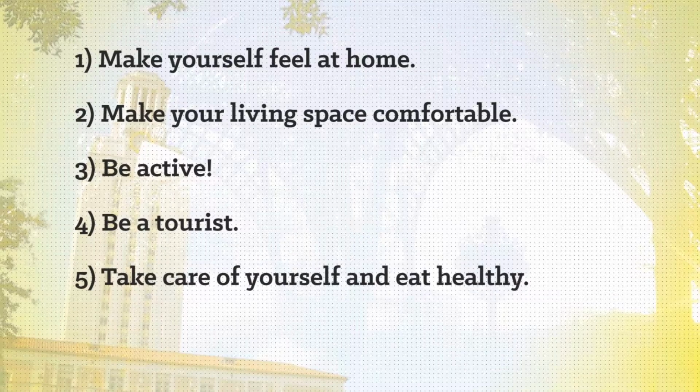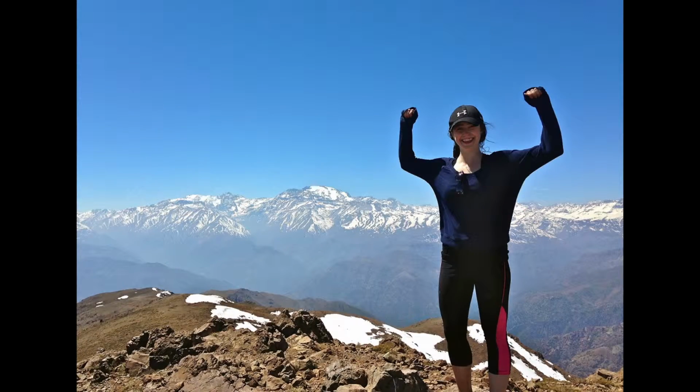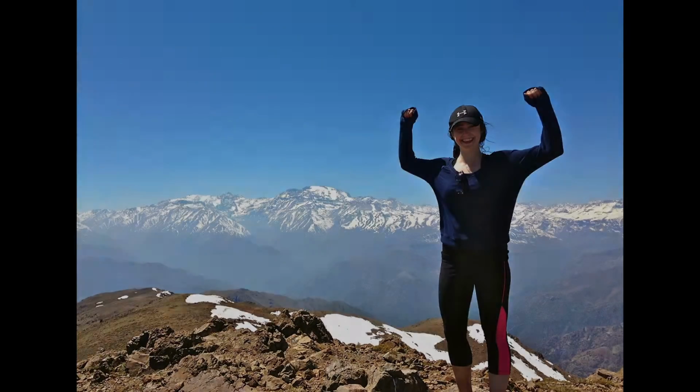Fifth, take care of yourself and eat healthy. Get some exercise and make sure you are getting adequate rest. When you feel good, you'll be able to handle any challenges that come your way.